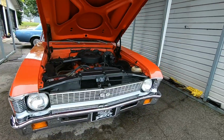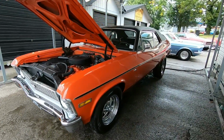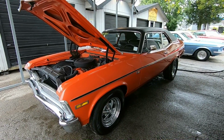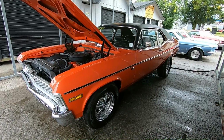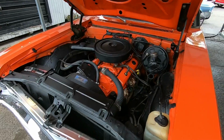This is Nick up here at Maple Motors in Hendersonville, Tennessee, and today we're going for a test drive in a 1972 Nova. Just did a walk around. This is a beautiful car. Definitely check the video out for the walk around. I'll link it to the last 30 seconds of this one, or just type in the year, the model, and Maple Motors in the YouTube search bar.